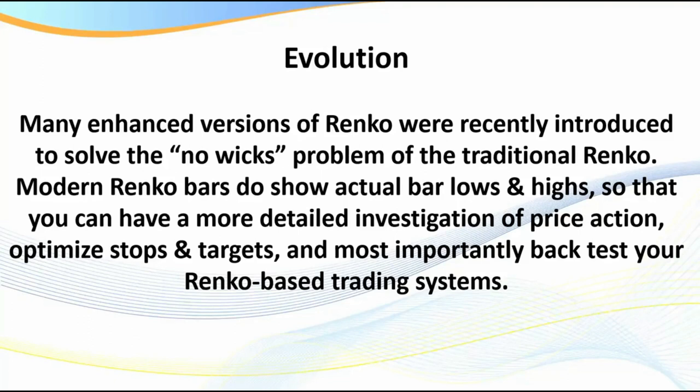Many of the enhanced versions of Renko were recently introduced to solve the no-wicks problem of the traditional Renko. Modern Renko bars do show actual bar lows and highs so that you can have a more detailed investigation of price action, optimize stops and targets, and most importantly back test your Renko-based trading systems. There have been some major developments in this area, and you'll see why this is important.